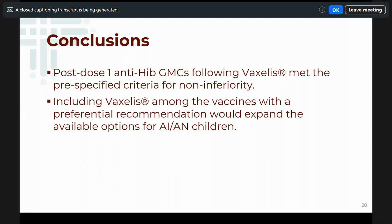And as people who do clinical trials will be familiar with, we had some parents who only wanted to be in the trial if we could guarantee that the child would be in the Vaxelis group, which of course we could not. But we've also heard regularly from providers who would like to be able to offer this vaccine to their AI/AN patients. Next slide, please.